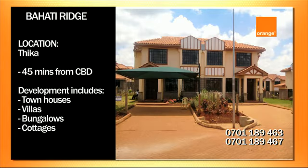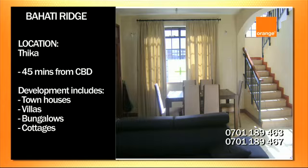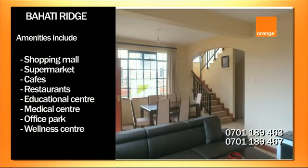Other properties available on the property gallery. Bahati Ridge is located in Thika, a 45-minute drive from Nairobi city center. It has a tranquil ambience and it is a refreshing escape from city chaos. At Bahati Ridge, there's a great mix of townhouses, villas, bungalows, and cottages offering you enchanted country living. Bahati Ridge has big city amenities in a suburban, eco-friendly setting. The amenities include a shopping mall, supermarket, cafes, restaurants, educational center, medical center with the highest quality patient care, office park, and wellness center.